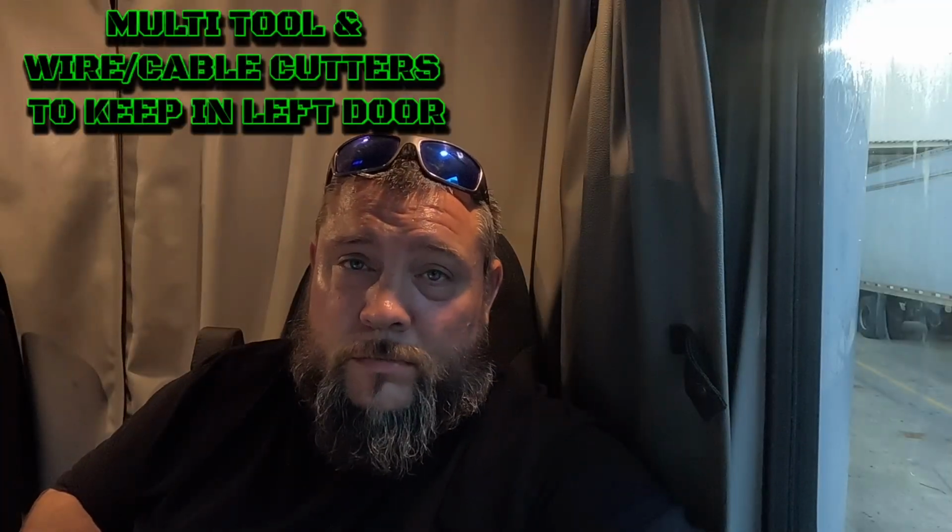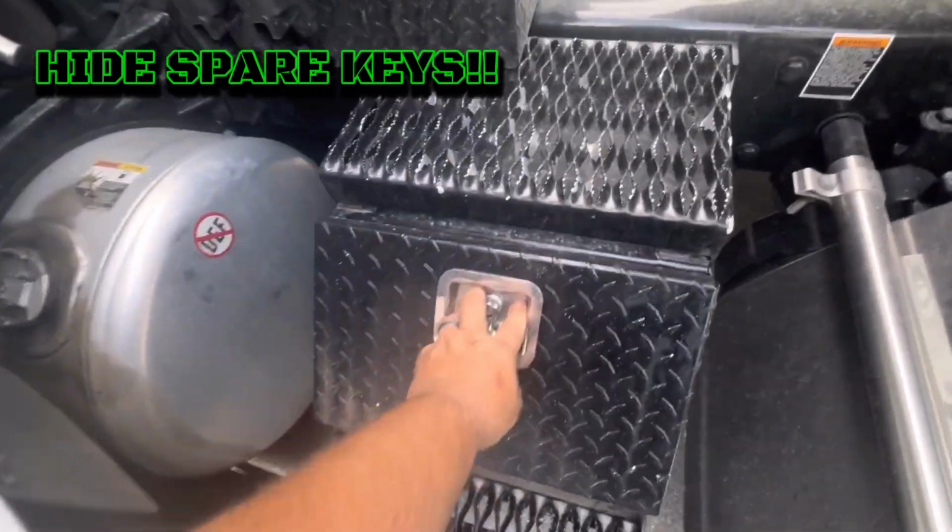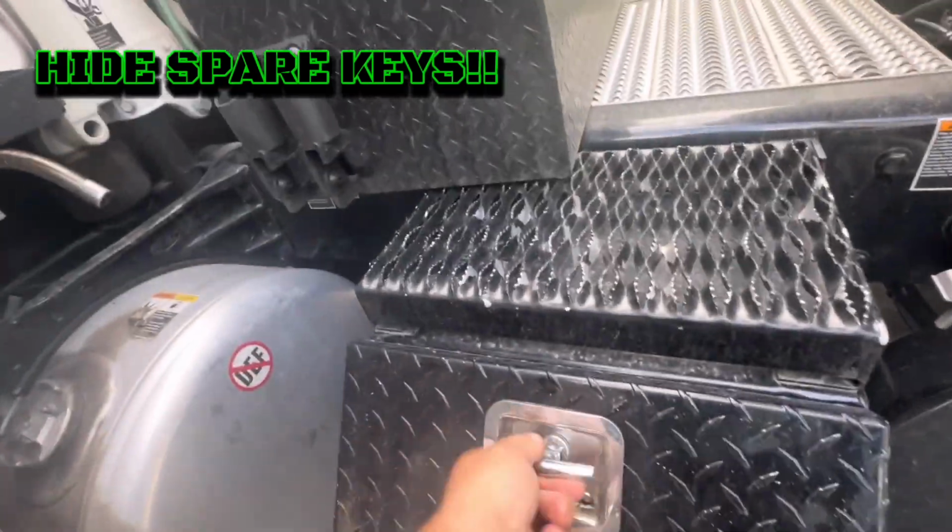You're going to want a multi-tool, something to keep in your door, just something quick, a Phillips head screwdriver, a pair of pliers. You're going to want spare keys, several spare keys. Last thing you want to do is get locked out of your truck.